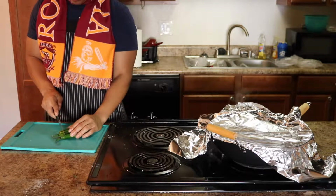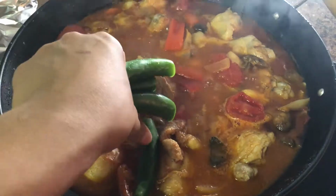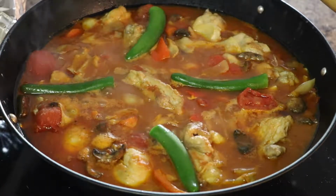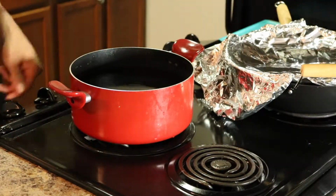And for secret ingredient number 2, he is placing 4 full serrano peppers into the wok. This is going to give the dish a nice kick. Spice is definitely life. Once the 3 hours are up, time to work on the pasta.